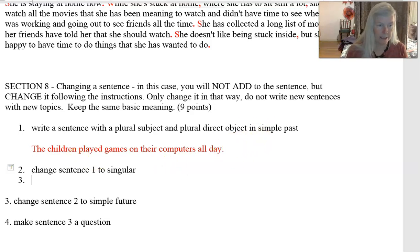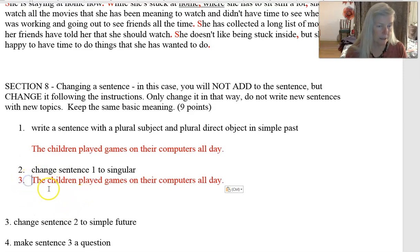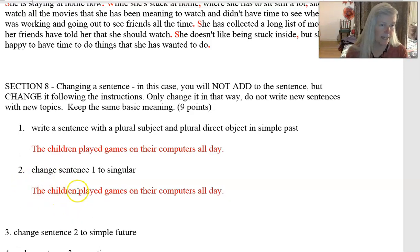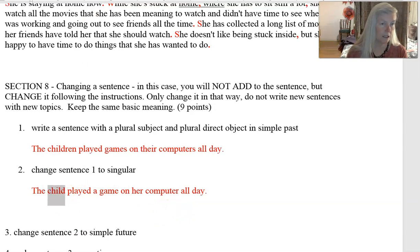I'm going to change that sentence to singular. Change that sentence to singular. The child played a game on her computer all day. Yep, so we have the child, singular, a game, singular, her computer, singular, all day.